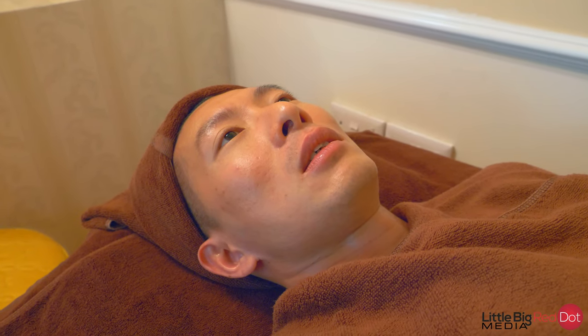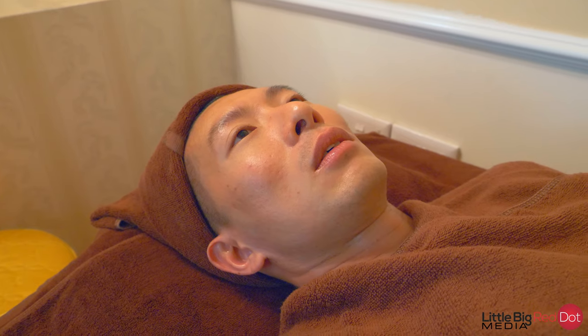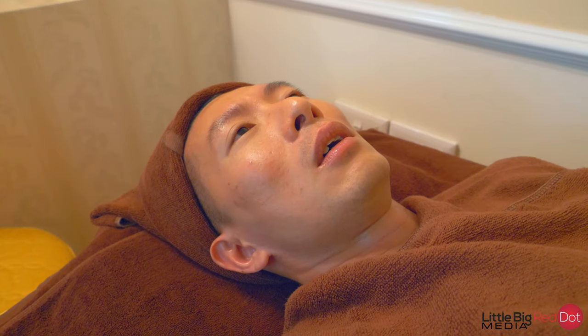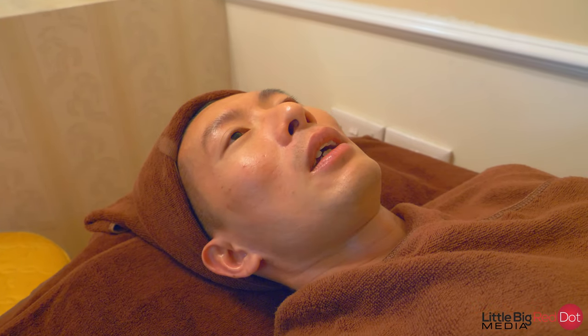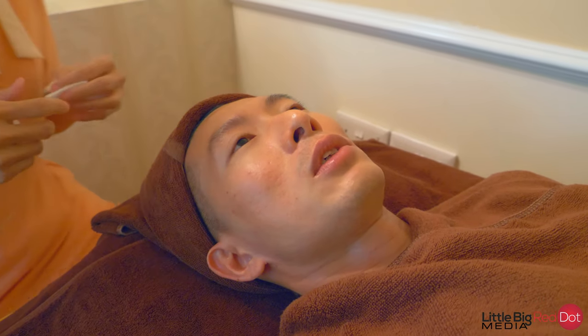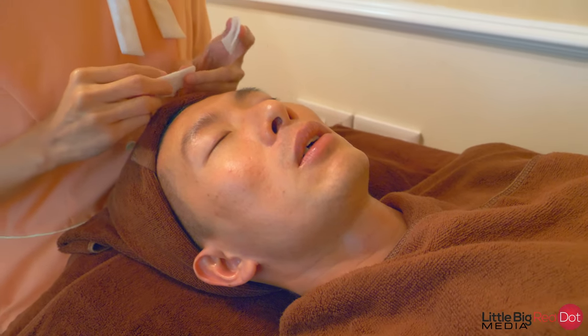I think it's how much work you put in, then probably how much you can maintain, how much return you get back. For most female friends, no issue lah, they kind of know what they are doing. But for guys, usually we just want to do the bare minimum, right? Also, remember just now Jenny mentioned, this double cleansing is so important because it helps with the absorption of the stuff you put on later on.